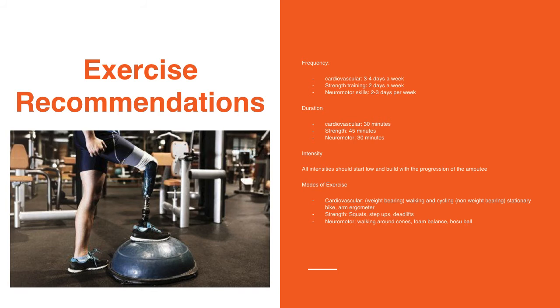And neuromotor training, they do things a lot in therapy, like walking around cones, almost like you see the dogs do, like in the dog shows. But it really does help kind of learning how to navigate around them and how to like transition your body weight from one limb to the other.